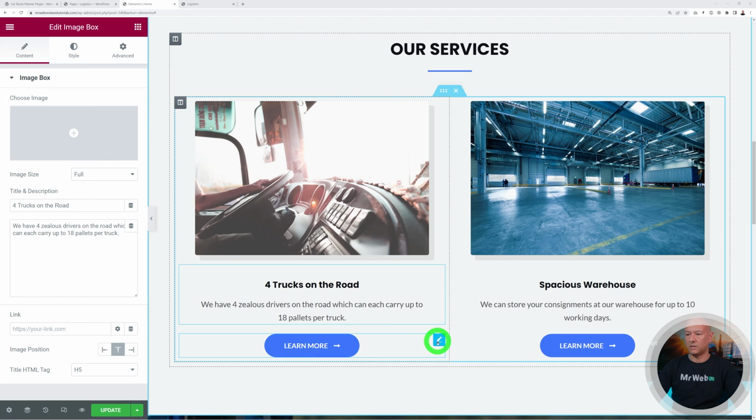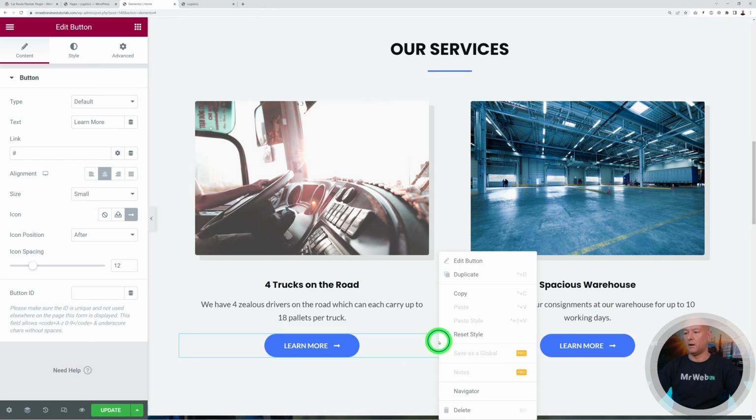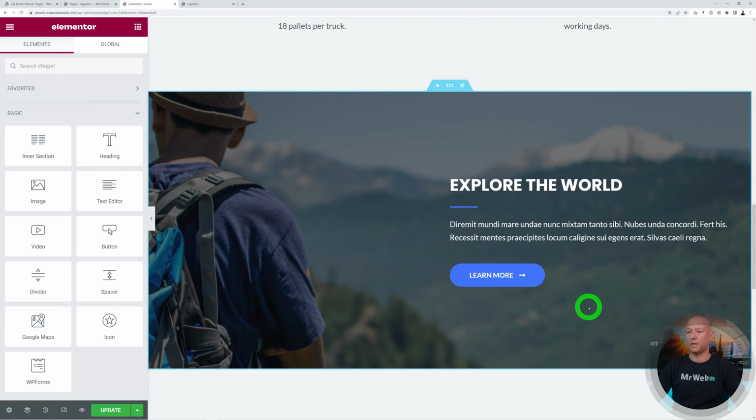So underneath, as you can see, you have two different buttons here again. So this is really up to you. You can keep them there and link them directly to the cost calculator, or maybe a contact page or something like this. For now, I'm just going to delete them. So I'm just going to right click on them and then delete. Very good. So let's take care of our next section.